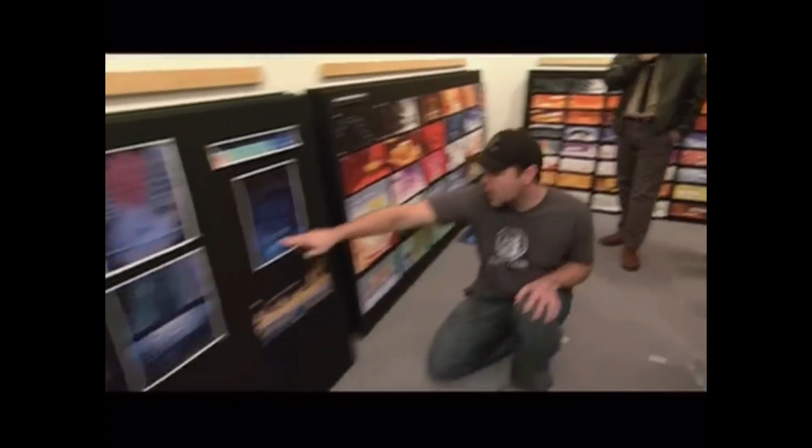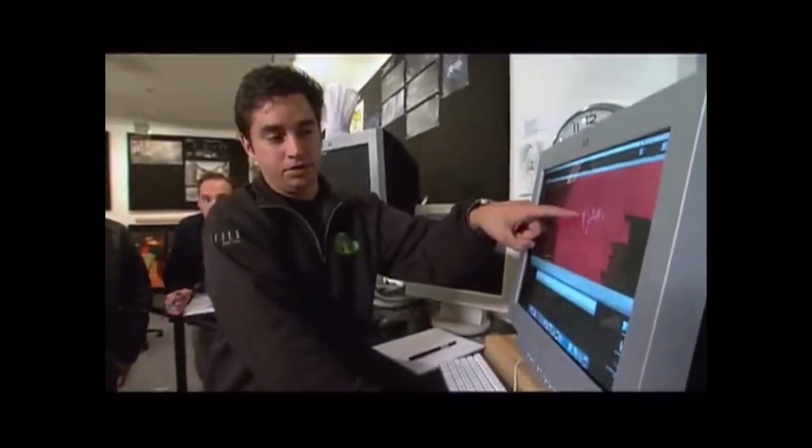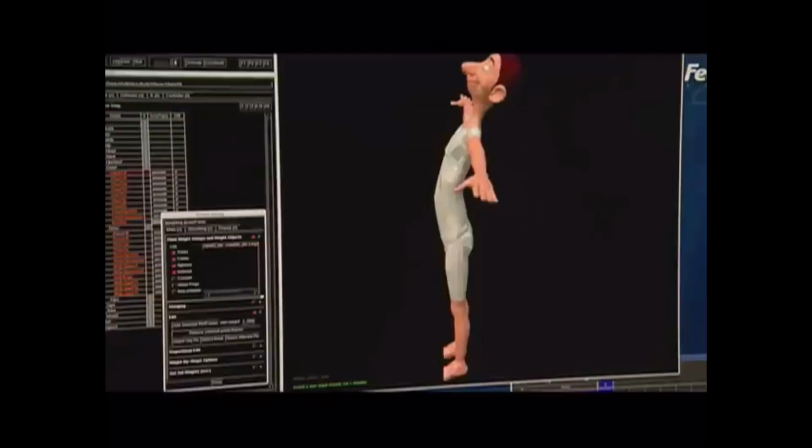Animation is a very, very complicated business. There's hundreds of people involved in the actual production. So many things that we take for granted in real life are difficult to do in the computer. Pixar is really very good at addressing complex problems. By far, this is the most complicated clothing that we've done.